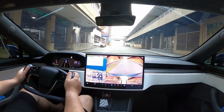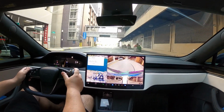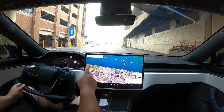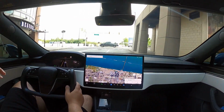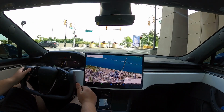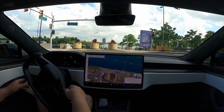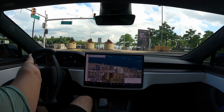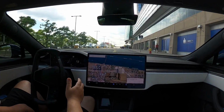Okay, so again, I just dropped a point on the map. So there's no one really behind us. Let's see which way we can go, because last time I was here, I believe it was all construction. So let's attempt. Let's see. Okay, it seems like it's pretty clear. Okay, it's a green light, so I'm gonna have to go, unfortunately. But I'm just gonna stop right here.